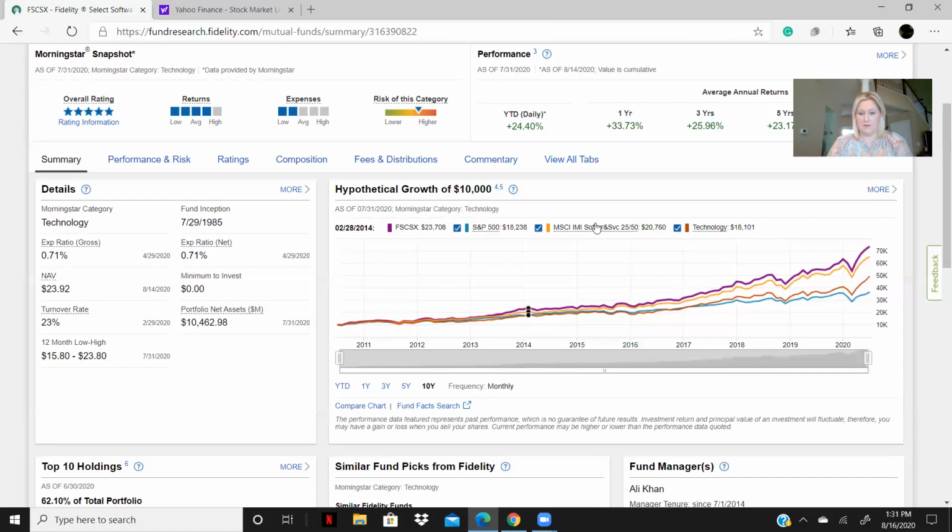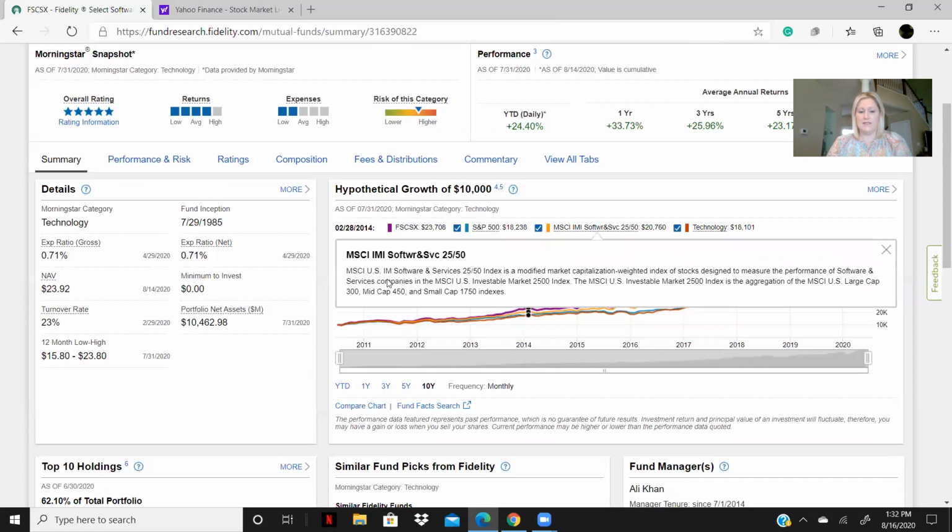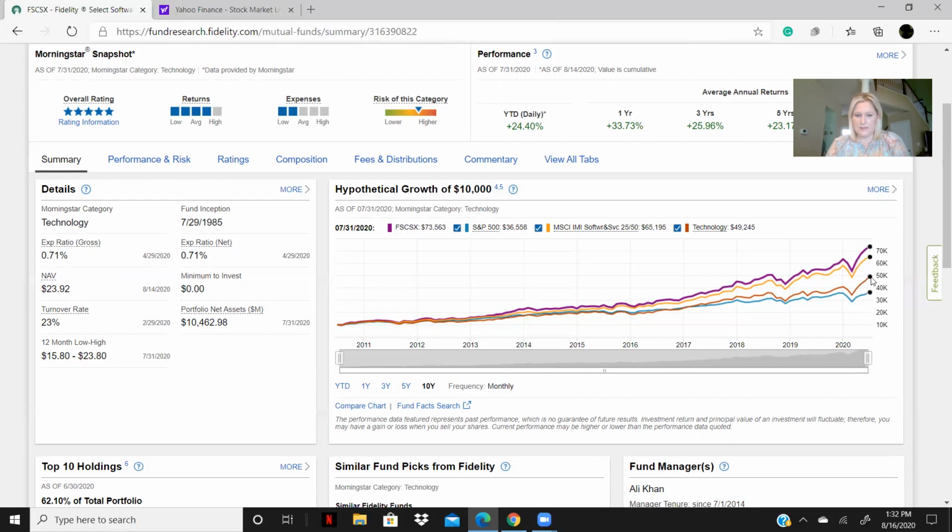I'm going to show you what this is. This is an index of stocks that measures the performance of software and services companies, basically similar companies to what's in this fund. You can read the exact description of it. For that one, they are the orange one. If you put 10,000 in, you would have 65,000 now. The technology sector as a whole is the red line. That one, you would have 49,000 if you had put it in. So as you can see, this particular fund is considerably higher. The closest one that compares is, what was it, the index right here, this MSCI index.